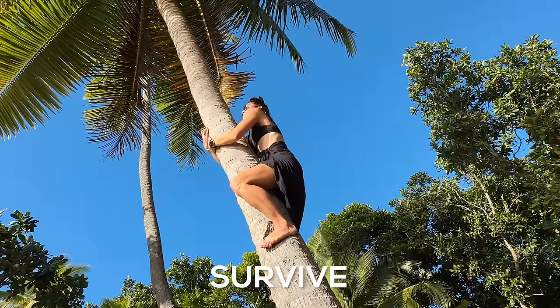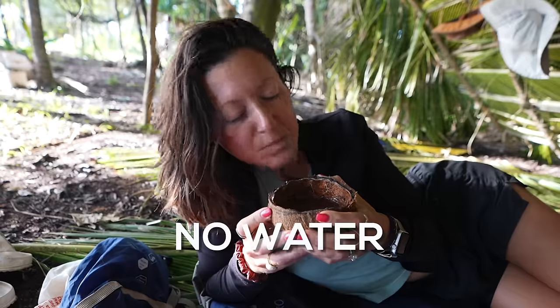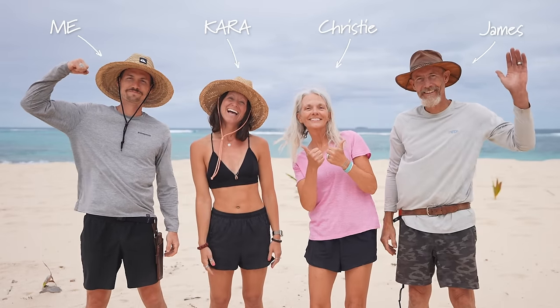Good luck! I was pulled out to sea. We are attempting to survive on this deserted island in the middle of the South Pacific for 96 hours with no food, no water, and no shelter. And somehow, we've convinced Nate's 60-year-old parents to join us.